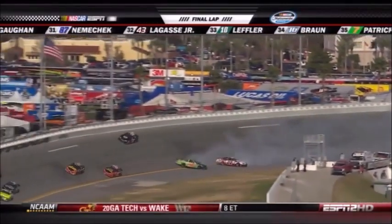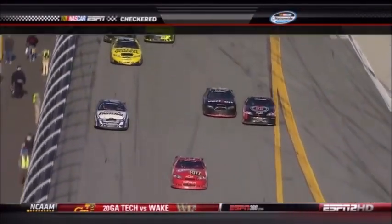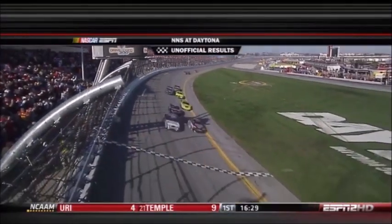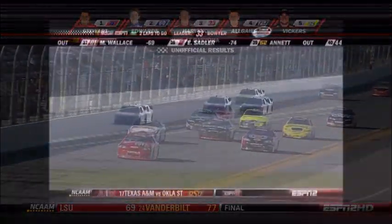Kyle Busch, the 22 of Keselowski. While they spin, coming down the front straightaway, it's going to be all Tony Stewart. Checker flag is waving. Kevin Harvick trying to duck underneath. Who gets second behind Stewart? It is Edwards. Harvick third. Allgaier fourth. But it looks like they may get shuffled a little bit.